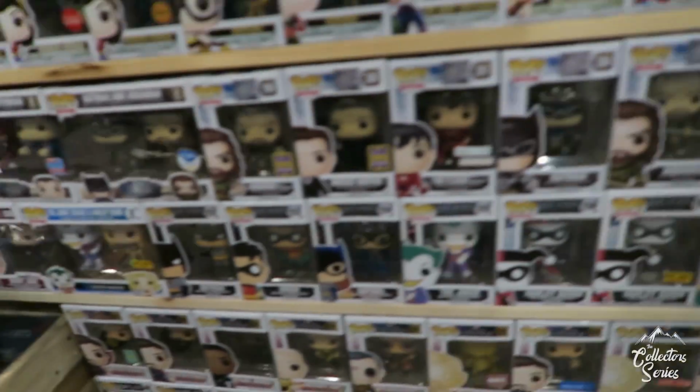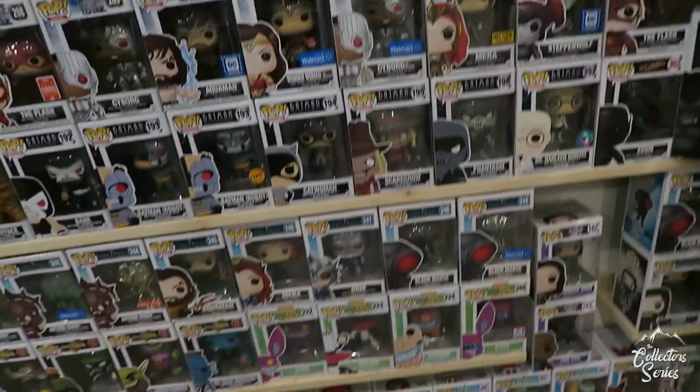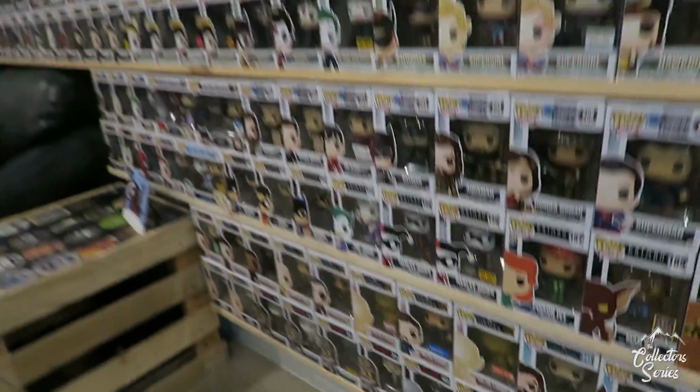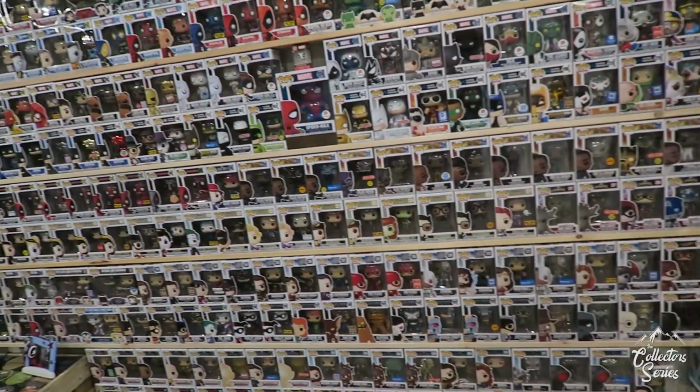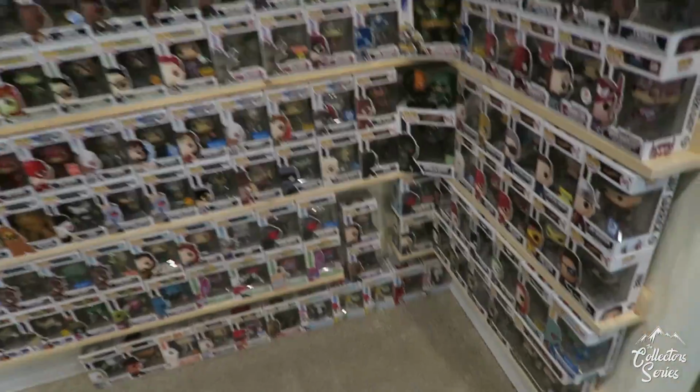Got some more Batman stuff, Justice League, Aquaman, and some of the Space Jam. He's got the entire set of that. How many sets did you say that you had completed? I know that we were talking about that before off camera. I think I'm about 26 sets complete. 26 sets complete. Holy cow. That is 26 more sets than I have, so that's pretty cool.